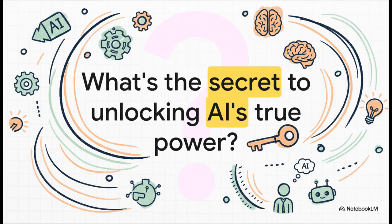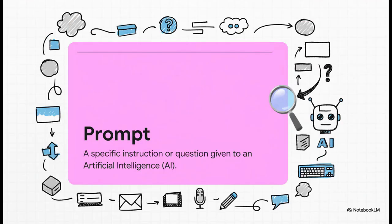We all hear about these incredible AI tools that are changing the world, but what's the actual secret to making them work for you? It's not about being a programmer or some kind of data wizard. It's way, way simpler than that. The whole secret comes down to this one word, the prompt. You can just think of it as how we talk to an AI. It's any instruction, any question, any bit of text we feed into the machine to tell it what we want. This is the absolute foundation of how we communicate with these amazing new tools.